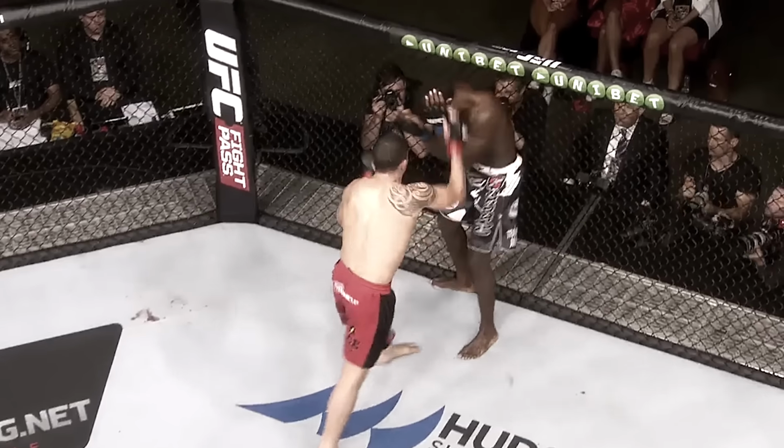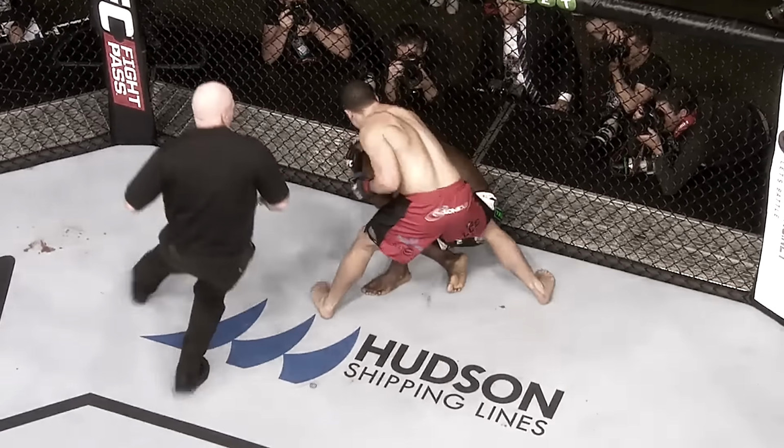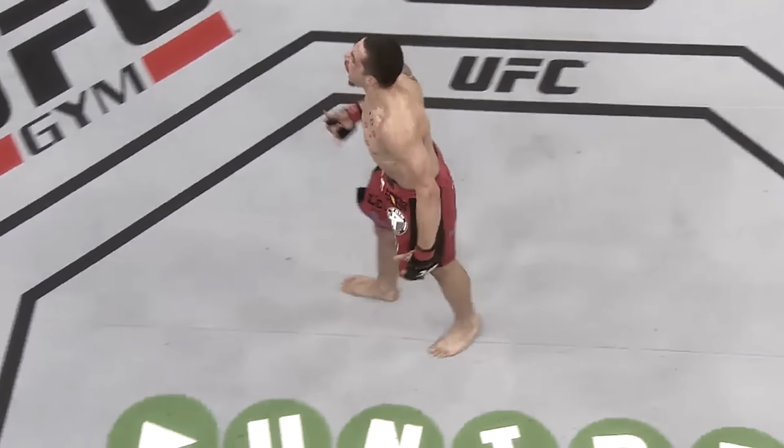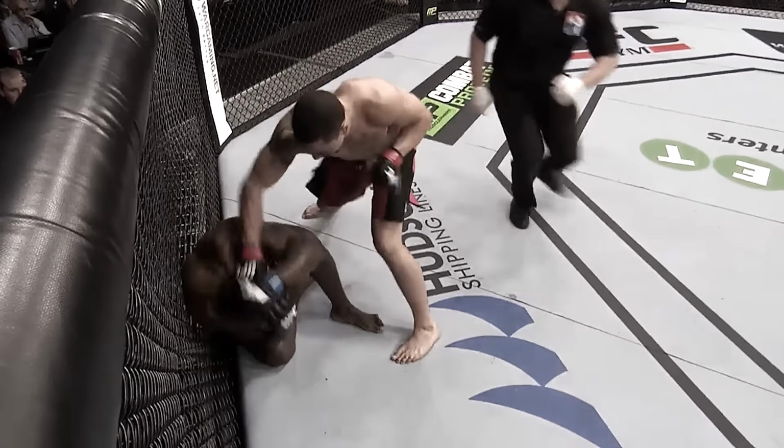But this knee that came up the center was beautifully placed. Right on the forehead, dropped Hester, and then swarmed it with some ground and pound, forced the referee to save him. Really nice performance by the Reaper. Yeah, good fun fights, that one.